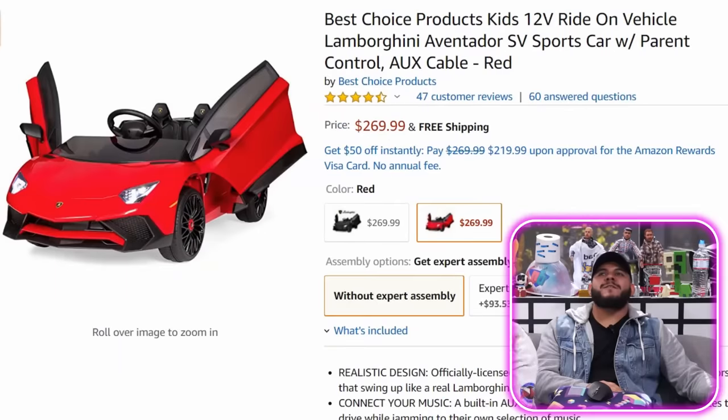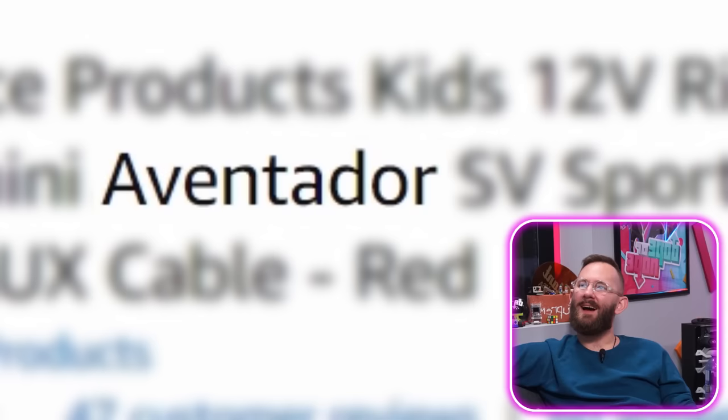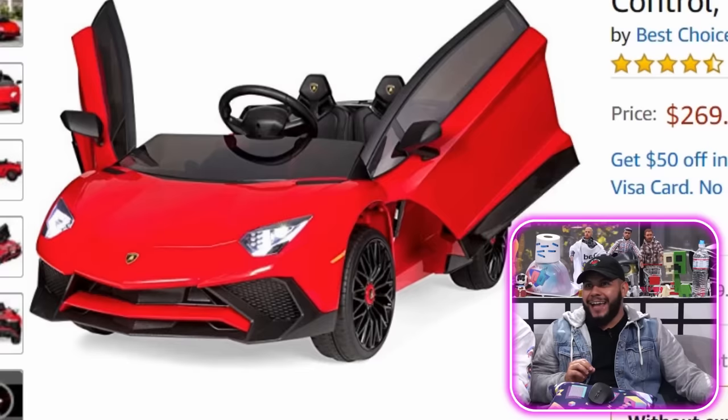Hey. First product. All right, for the first product, we got Best Choice Products Kids 12V Ride-on vehicle Lamborghini. Yo. Aventador! A Lambo for kids? I never had one of these as a kid. And if I did, it wasn't this luxurious.